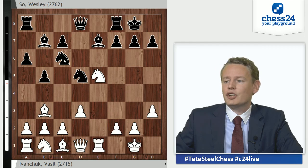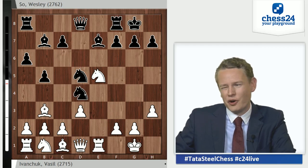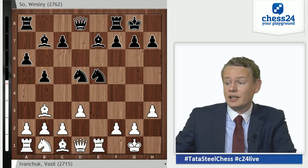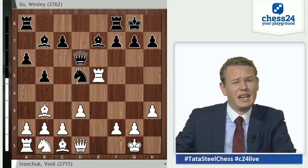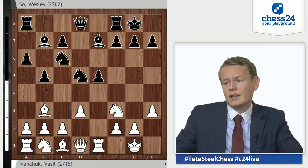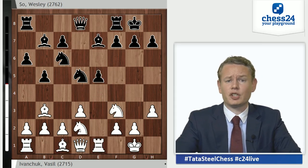And I've had my share of losses against this move. I once lost a crucial game in the World Cup against Ernesto Inarkiev after the move knight to d4, where I did not get enough compensation for the pawn. But things have changed, and nowadays knight takes e5, rook takes e5, queen d6, which I believe Kamsky introduced, is supposed to be pretty much alright for black. So instead white has preferred the more cunning move knight bd2 in this position.